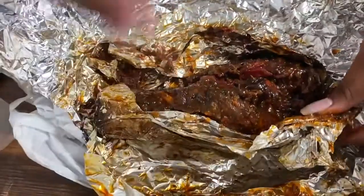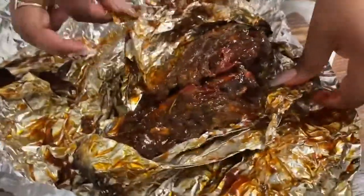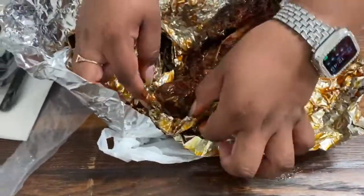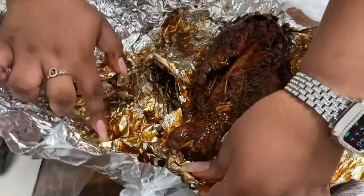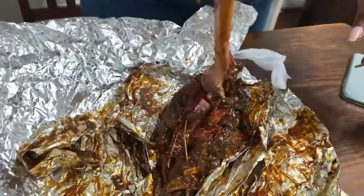It almost had a sweet and sort of a spicy flavor to it. It wasn't too spicy, but you can tell it had some nice flavors. It was very tender, it fell off the bone. You can see here when we pulled the bone out, the meat just fell right off the bone.